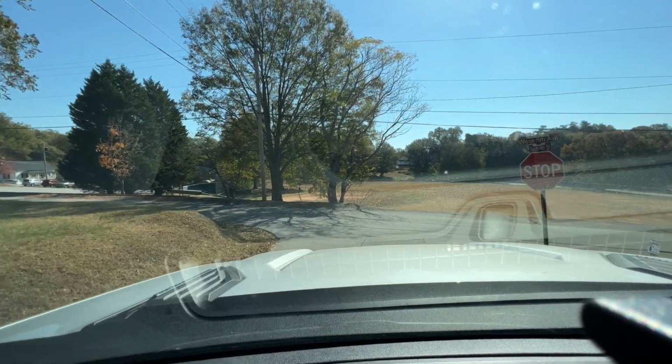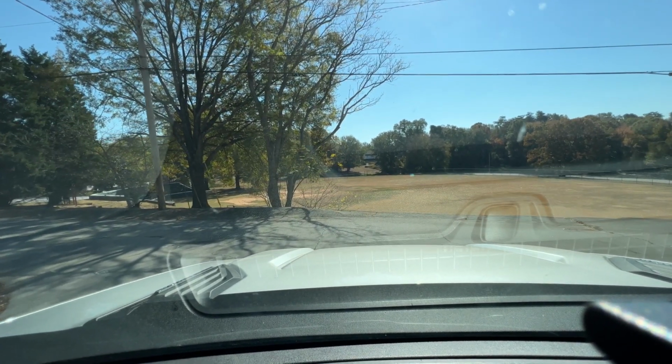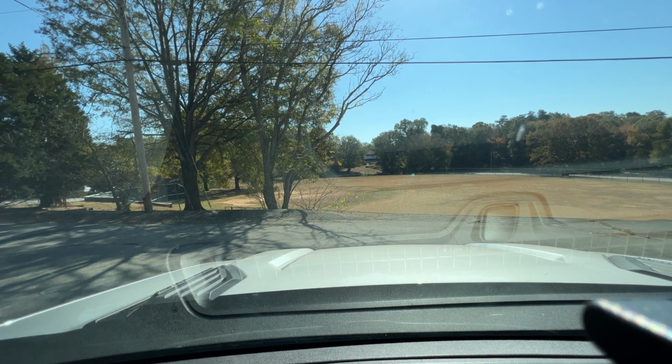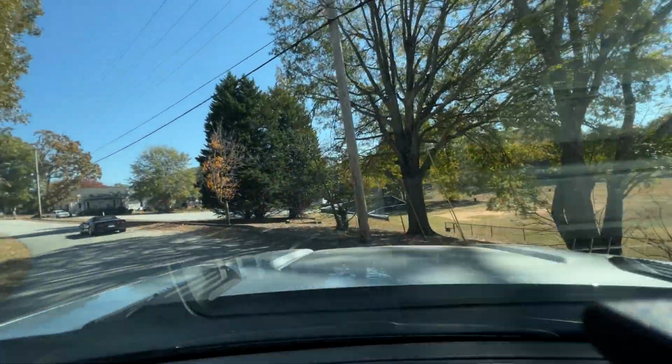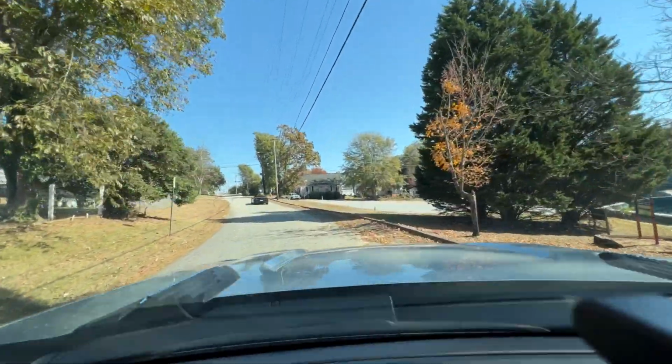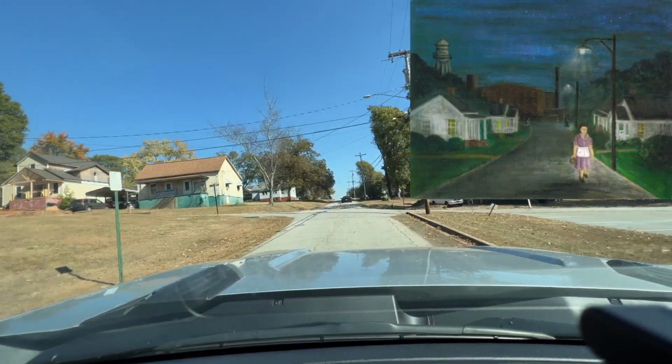This is Woodside Park, and Mom did a painting of it too. And we're gonna head up toward the mill here. These mill villages were real close to the mill. People would just walk to work.